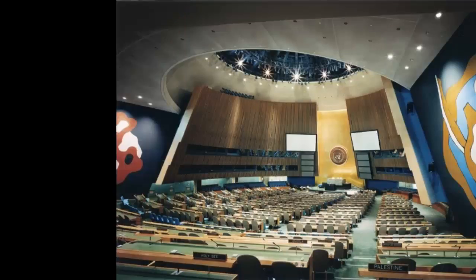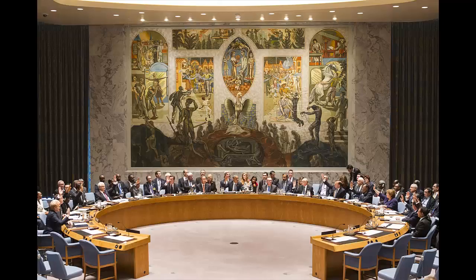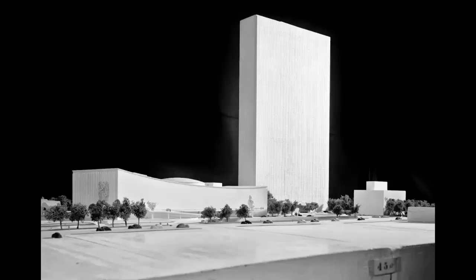Since its completion in 1952, Niemeyer's slender Secretariat building has become the iconic symbol of the United Nations. Niemeyer and Corbusier's design for the United Nations will continue to give promise to a brighter tomorrow that does not dwell on the past, both politically and architecturally.